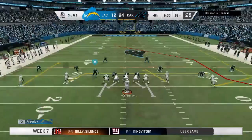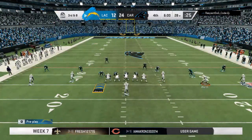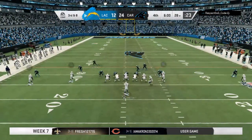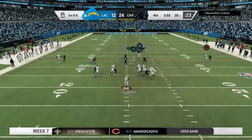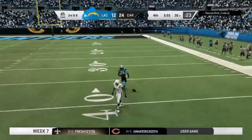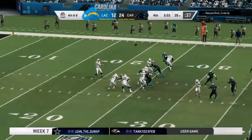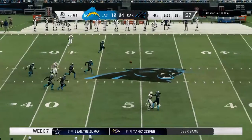The Chargers on third down. They're struggling, 0 for 6 thus far. This is 3rd and 8. Operating from the gun, Herbert. And he bats it away, and it falls down incomplete. Looking to erase a 2-score deficit here in the fourth quarter.